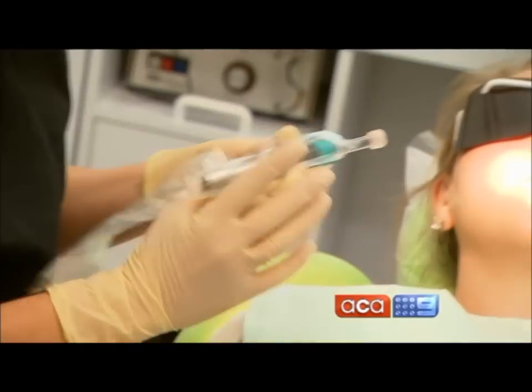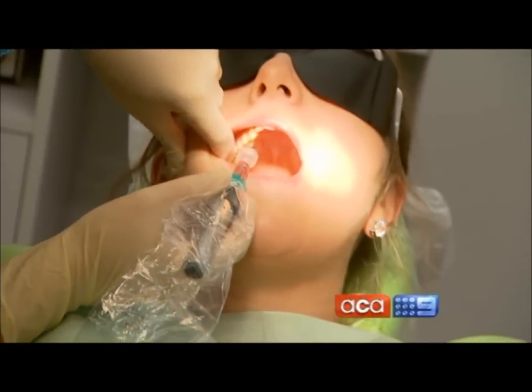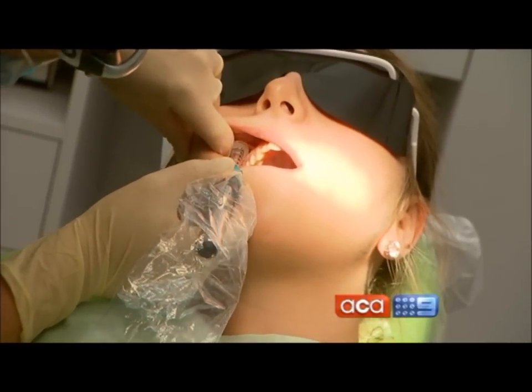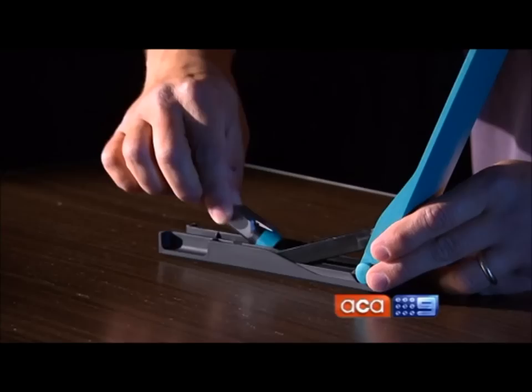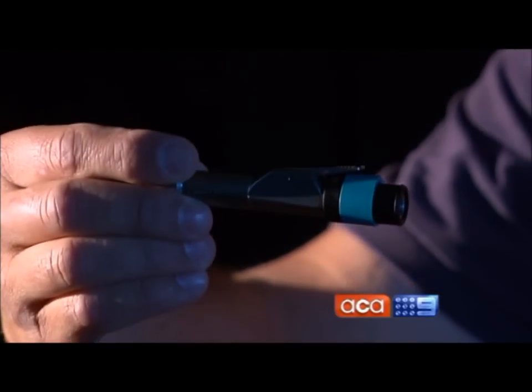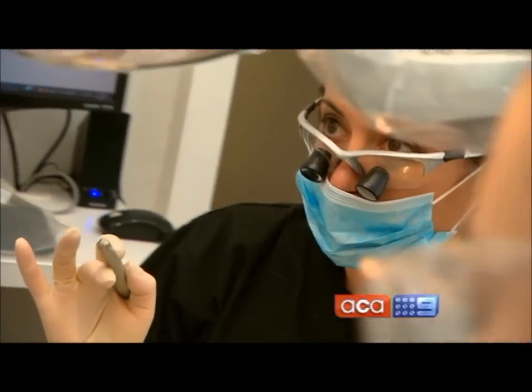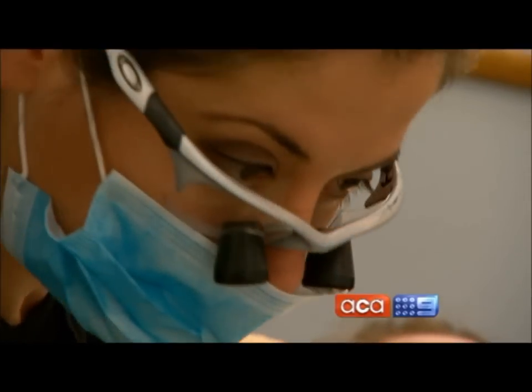There's no needle and there's not even a hidden needle, so people are afraid of needles, which is a lot of people. Some have really big phobia from needles. They just don't have to be afraid anymore. Developed in Europe, Injex, a needle-free anaesthetic, is now available to dentists here. Dr Sigal Jacobson is among the first in Australia to use it on her patients.